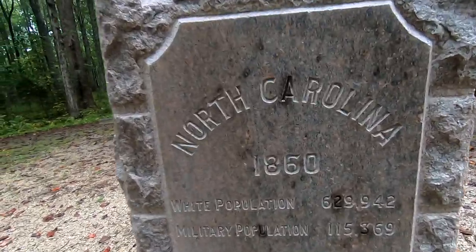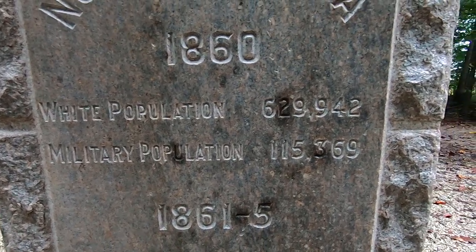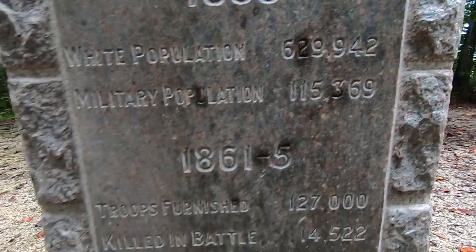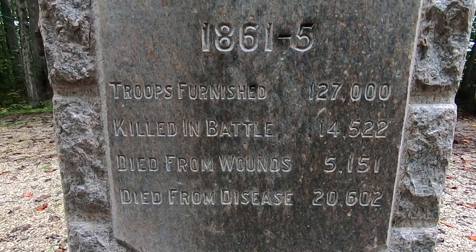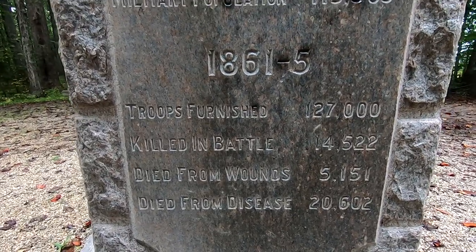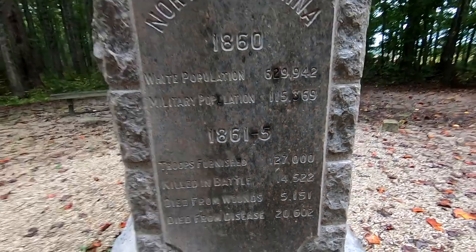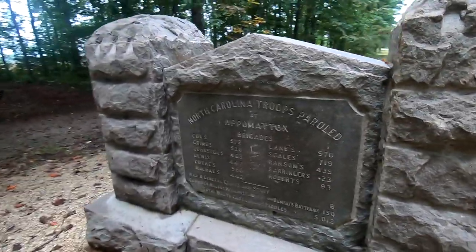Here's something you probably won't see too much more of in the near future. It says white population and military population. Definitely won't see that nowadays. Oh, they even include died from disease and wounds. That's actually pretty cool. And I say that from a logistical perspective, of course, that they have all these numbers.